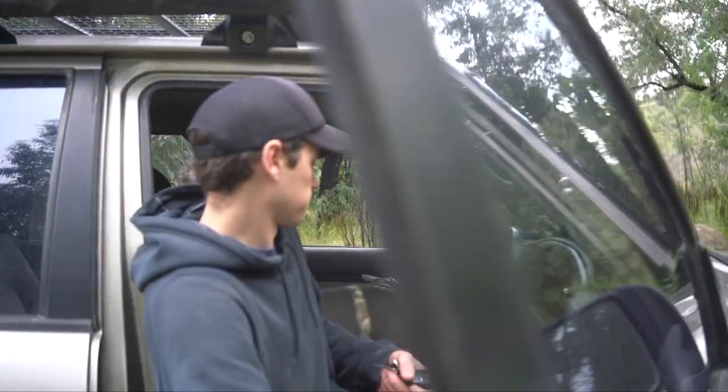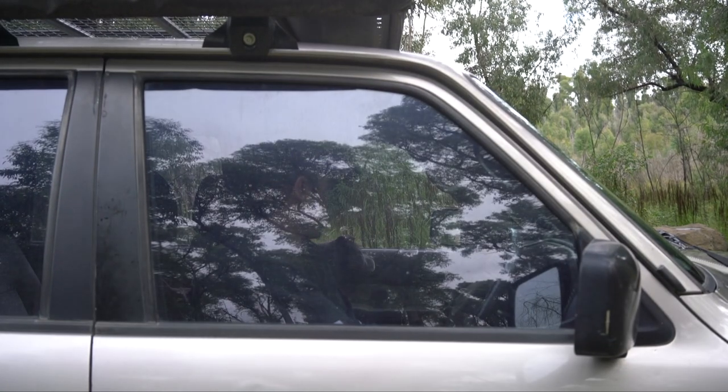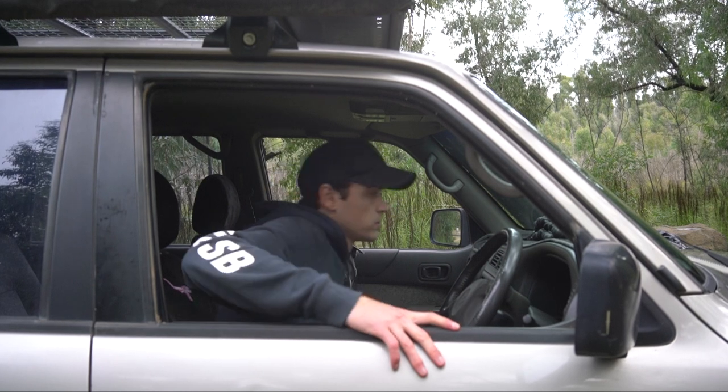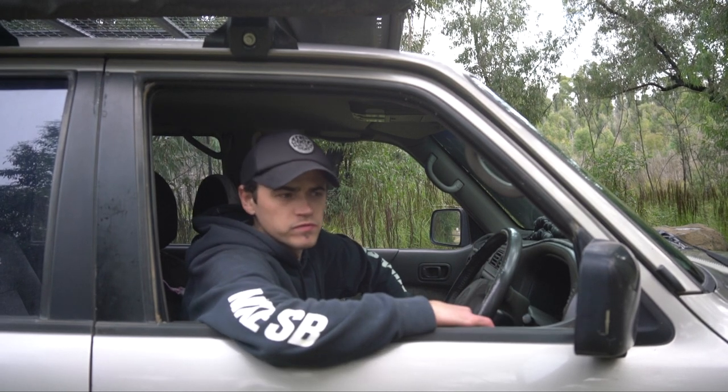I'm probably just gonna clean the engine. So we'll take it to the car wash soon. Just clean the motor and the engine out a bit. It looks a bit filthy in there, and maybe underneath the car as well. Startup was a bit rough.